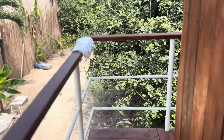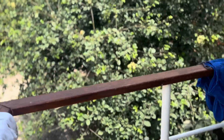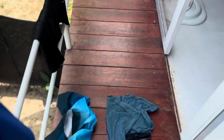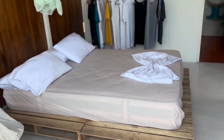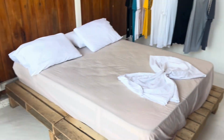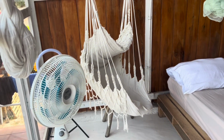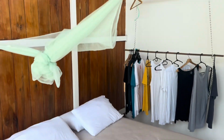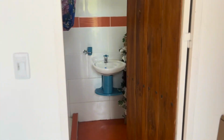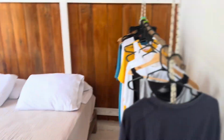All right, this is the upstairs. There's a balcony. Don't mind the clothes everywhere. I just had the lady come and clean the house, which costs $12. You could pay cheaper, but I take care of her. And that is a little hammock. That's my bed. There's my clothes, all my clothes, another bathroom. I don't really use that bathroom that much because I sleep here, but there is another bathroom.